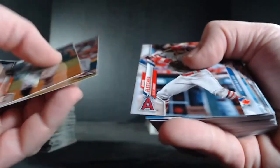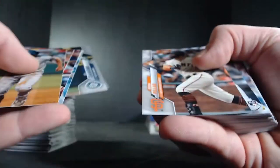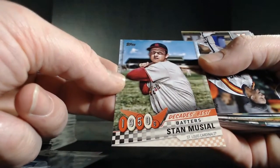Marisnik, Sandoval, Fletcher, K, rookie, Goldschmidt, there's that J.P. Crawford, Pilar, Kyle Lewis, Marquez, Lamb, Ben Gamel, that's the space, Stan Musial, decade's best for the Cardinals, 1950s.